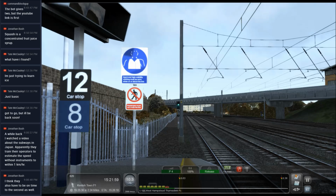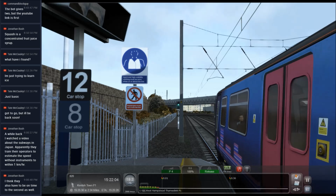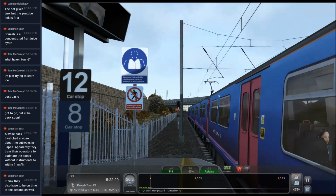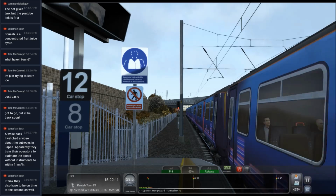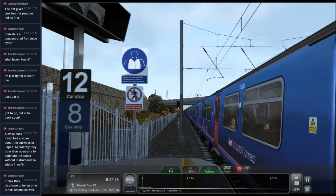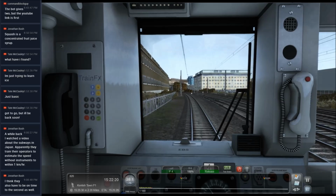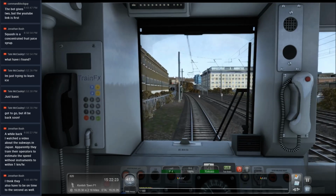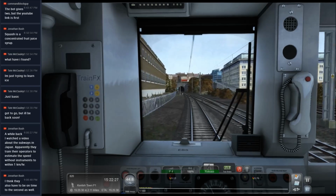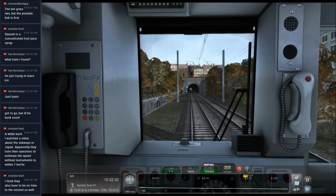Notch 4. I do love the sound of accelerating DC traction motors. I hear a helicopter. And it's in the game, no less. That looked like a yellow banner repeater. That's weird. But it wasn't. Strange.